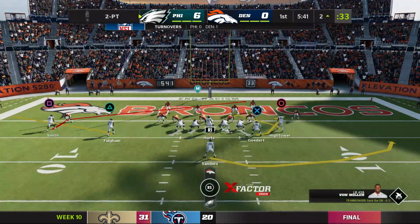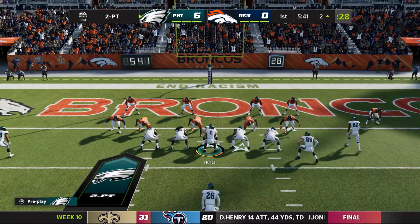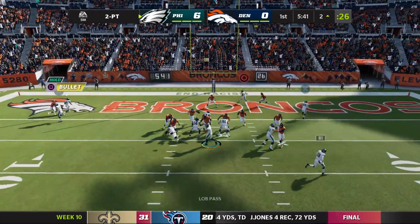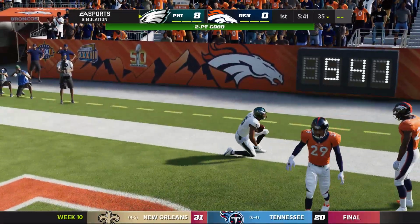And now on the heels of the pick-6, here's their offense on the field sooner than intended as they'll try to make it 8-0. Hurts will throw. That's caught. And it's very quickly 8-0.